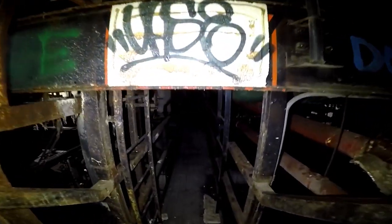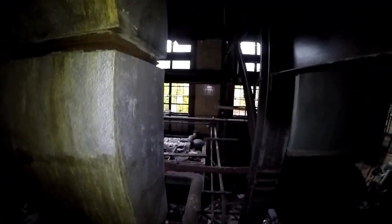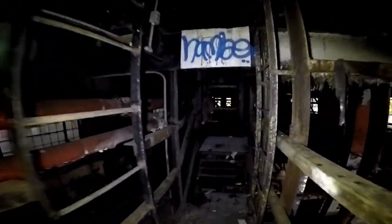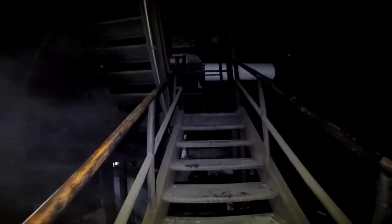Try to give you a perspective from up here. Catwalk. I'm up here. Yep. Nothing. Not much to see. Goes up higher. And keeps going and going.